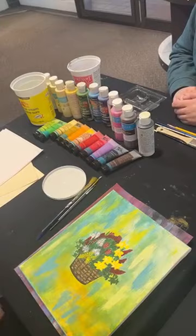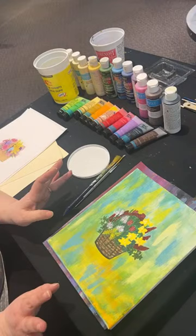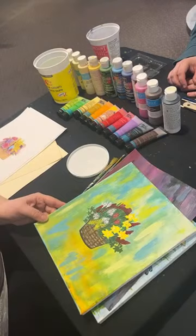As you see, there was lots of preparation for Easter. So we're going with Easter baskets, very simple basket. We were not focusing on baskets at all. We're focusing on the flowers and what's in the basket. If you want to really focus on the basket, it's your personal thing.